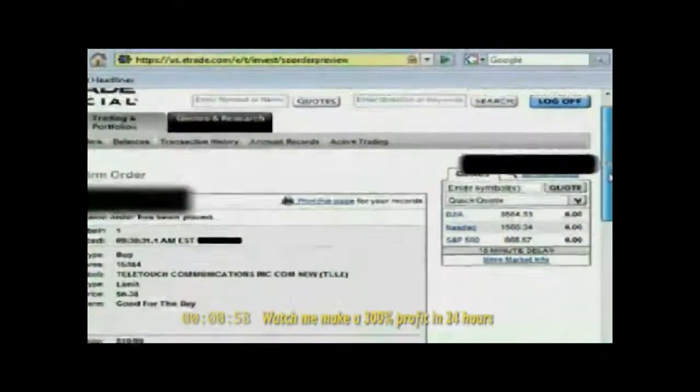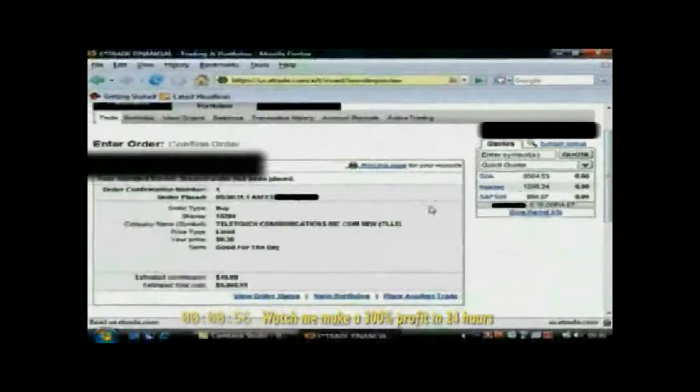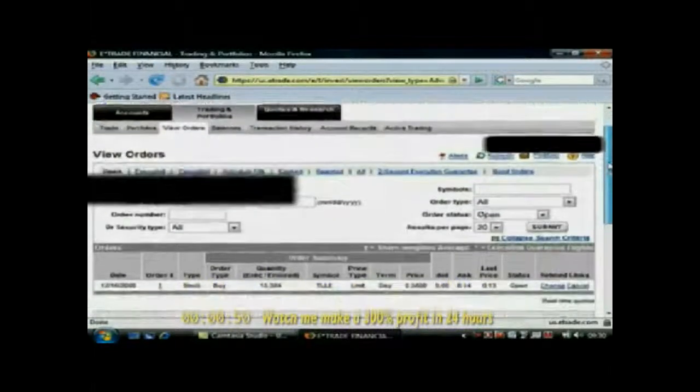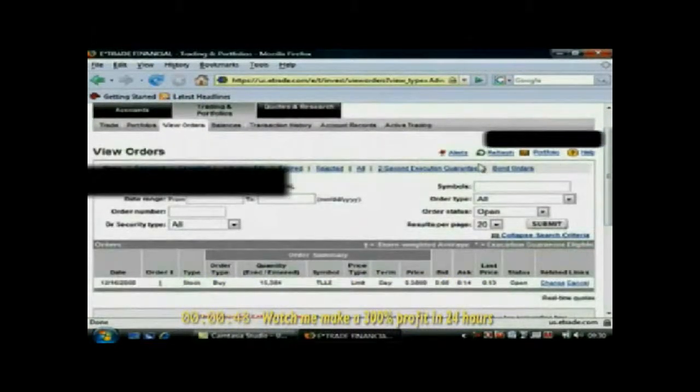So there you have it. I just placed my buy order, and this will probably cost me just over $2,000. Let's check this out here. Take a good look at it. Now what I'm going to do is stop the video, and we'll cut to tomorrow's trading and see how I've done.